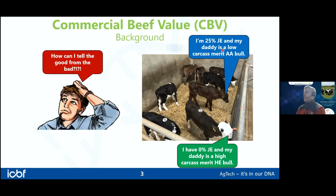Whereas this calf is saying I'm 25% Jersey, so its mother, the dam, is a crossbred cow, the grandsire is a Jersey bull. But it's a double whammy here in a sense, because the sire is also a very low carcass merit beef bull. So in this case, it's an Aberdeen Angus. So there could be a huge difference between those calves in terms of their genetic merit.